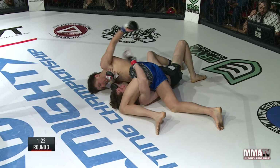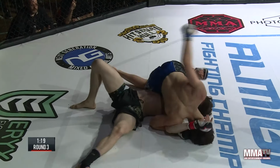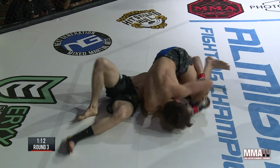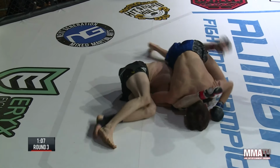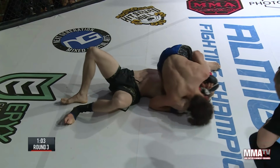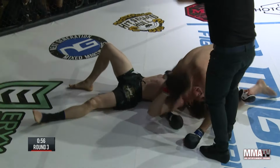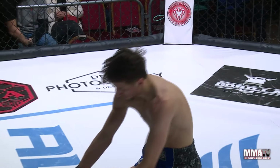Still plenty of time to work. 80 seconds or so left in this round. Dominant position for that Titanium MMA man, Ciaron Roach. He's got to get one of his arms free here, either look for an underhook or try and step over. Now he can chip away at will. He's isolated both arms now. This could be a case of just too many unanswered shots. It doesn't have to put him unconscious. The referee has seen enough, and Ciaron Roach with the big TKO in round 3.